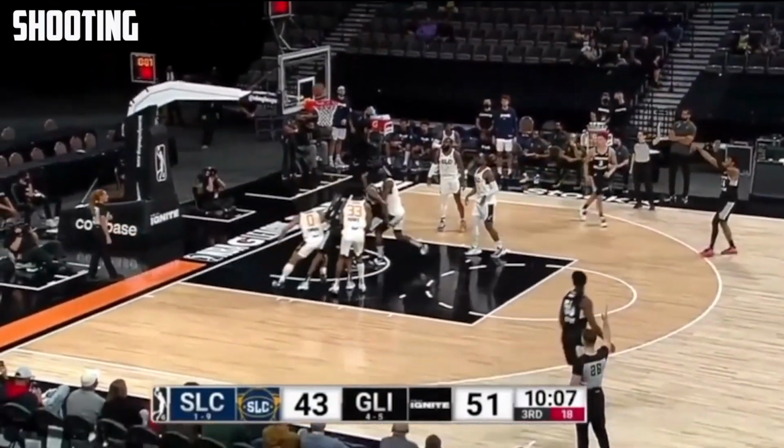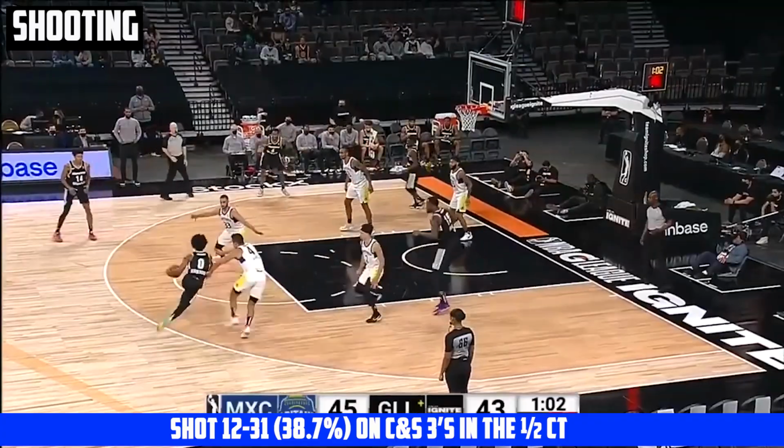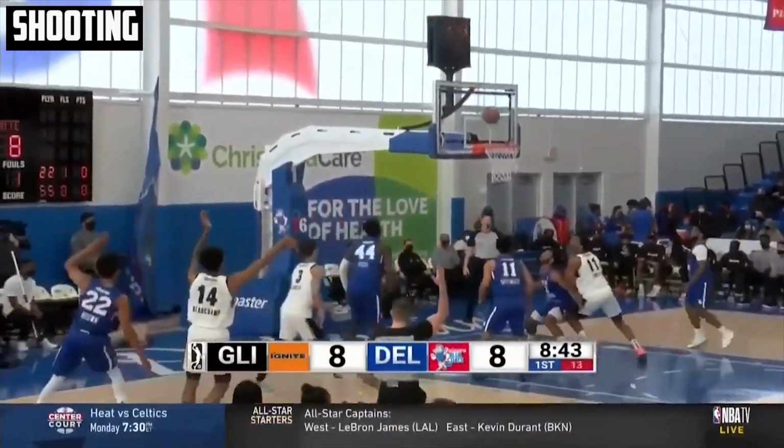His catch and shoot numbers in the half court were pretty solid, and he did shoot just under 40% from 3 in college on over 100 attempts. So I think there is some promise for him to be a decent shooter, but for now it's definitely his biggest area to improve in.